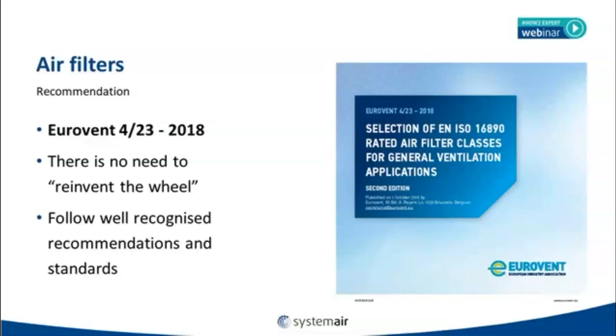Eurovent 4/23 includes a hands-on table which shows how the required filtration efficiency can be reached by using different filters or different combinations of filters. This is helpful for consultants or planners to select a recommended filtration efficiency depending on outdoor and supply air category. That means depending on the place of installation and depending on the application.